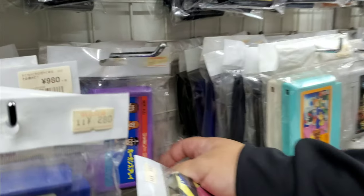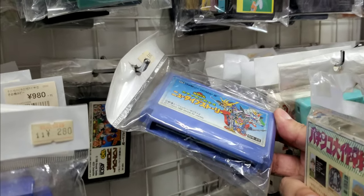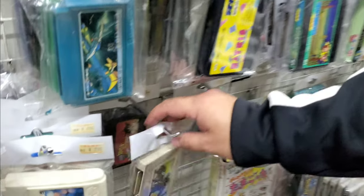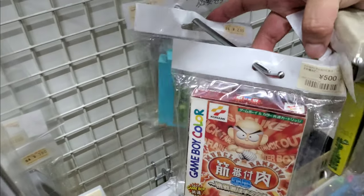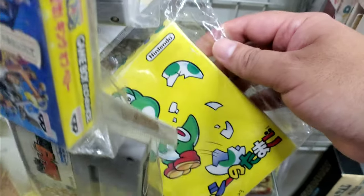Pachinko or something. Pachinko. Hogan's Alley. For how much? For 980. New Type Story SD Gundam. Gachapon Warriors. Nice. Tamago Babies. I don't know what this is, but I'm just trying to move it out of the way. Good down there? Zelda. Yoshi's Egg for 980. So they have Yoshi's Egg and Yoshi's Cookie.